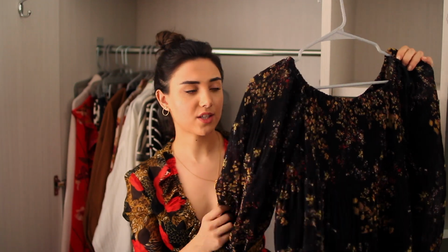It goes off the shoulder and it's super flowy. Aritzia still comes out with this in spring and summer, so I'm gonna sell this because it's a really pretty blouse. I just don't wear it.